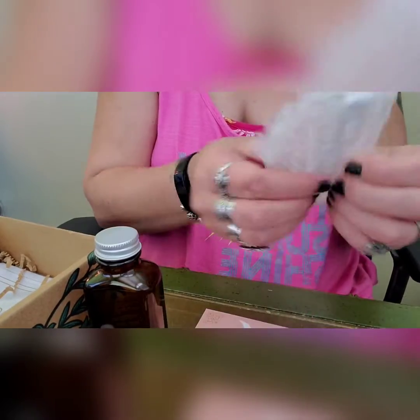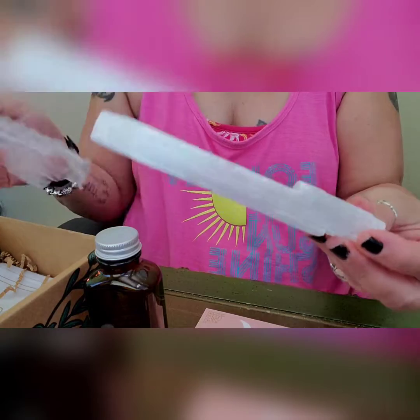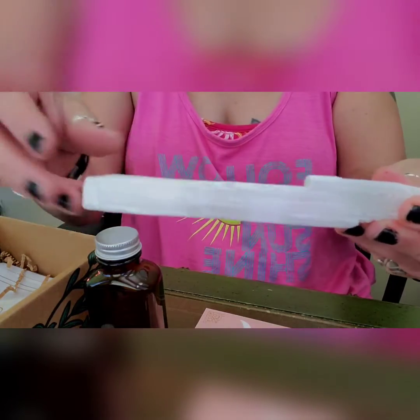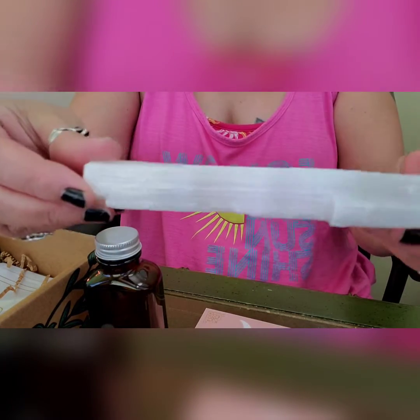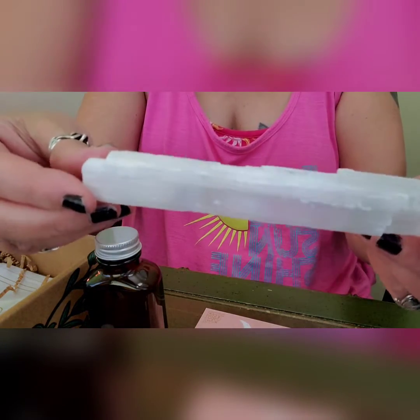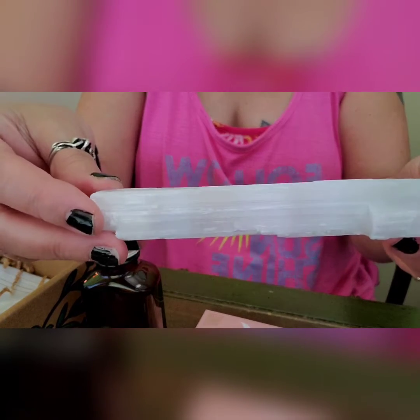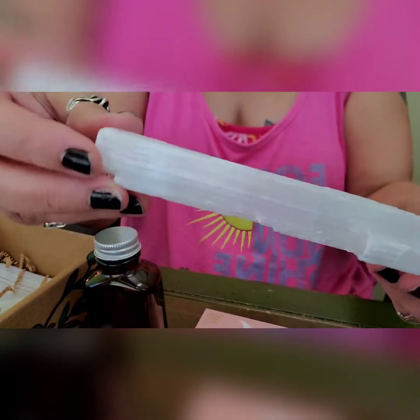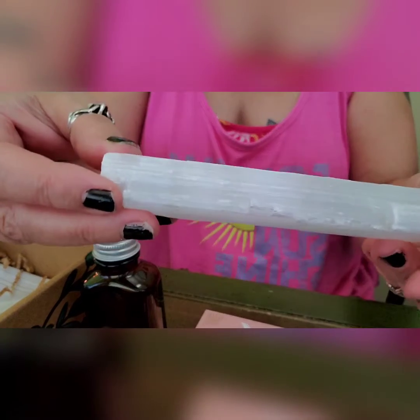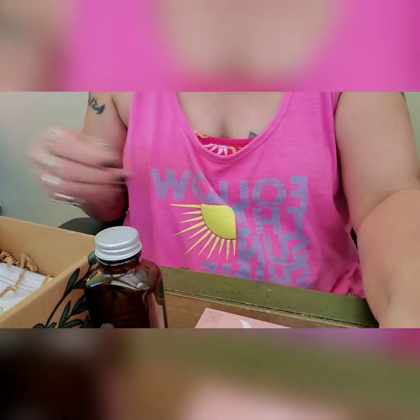Here. Oh, very nice. Yes, selenite wand. It's really pretty. A powerful general healer with high energy. It's nice. It's heavy too.